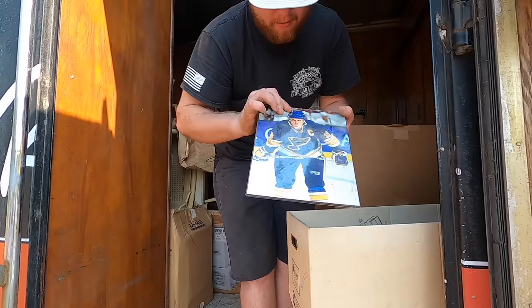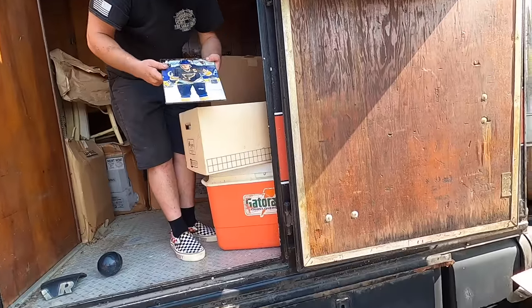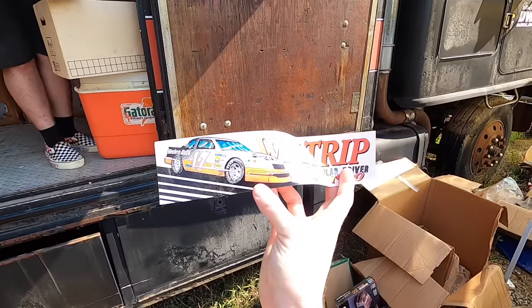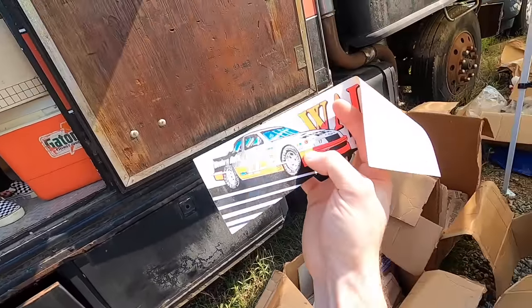Hockey fan there? Is that Brett Hull? What? He has a Blues... Maybe he was friends with Brett Hull. Maybe. I think that's Brett Hull. This is a cool sticker. See, I want to get graphics that look like this.